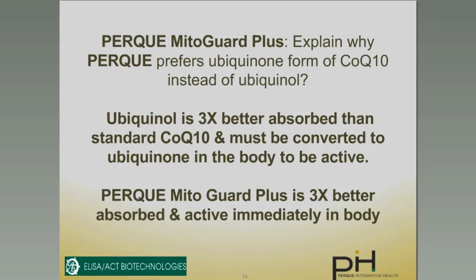Now, PERC MitoGuard Plus is 3 times better absorbed than the standard CoQ10, and it's active immediately in the body. So since we have uptake that's as good as the ubiquinol, but we don't have to convert the ubiquinol back to ubiquinone because we have the active form that gets in as well as the ubiquinol. PERC MitoGuard Plus contains the ubiquinone, not the ubiquinol. So you have as good an uptake because of the micellization process, and then you have the added bonus that PERC MitoGuard Plus includes the tocopherols, the vitamin E.